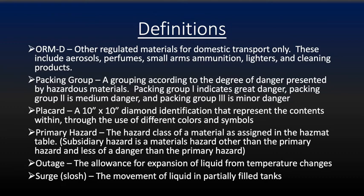Placard is a 10 by 10 diamond identification that represents the contents within through the use of different colors and symbols. Primary hazard is the hazard class of a material as assigned in the hazmat table. Subsidiary hazard is a material's hazard other than the primary hazard and less of a danger than the primary hazard. So the primary hazard is going to be the big one. After that, you have the subsidiary hazard. And then you have outage.